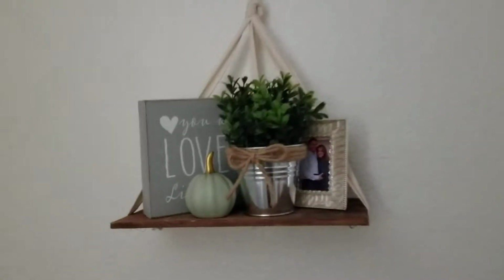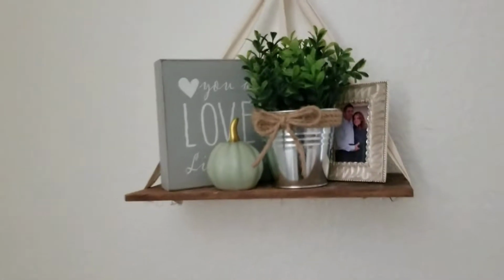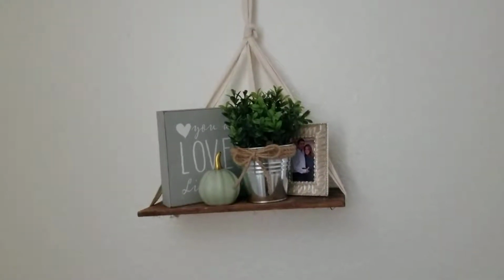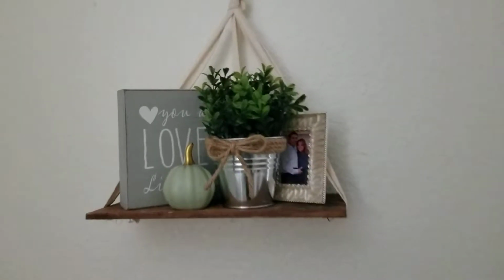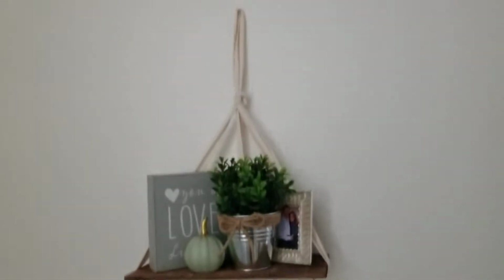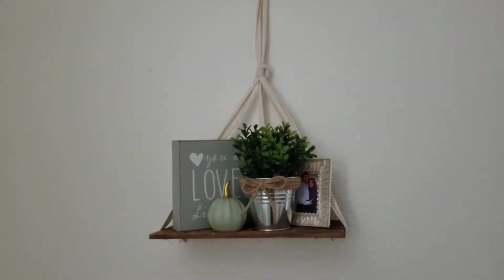And then here I have this shelf I made for him, and I keep one of his little frames that I got for him before he was born. It says, "You are so loved, little one," and then a little pumpkin, a little fake plant, and then a picture of myself and my husband. So I made this. I thought that was super easy.